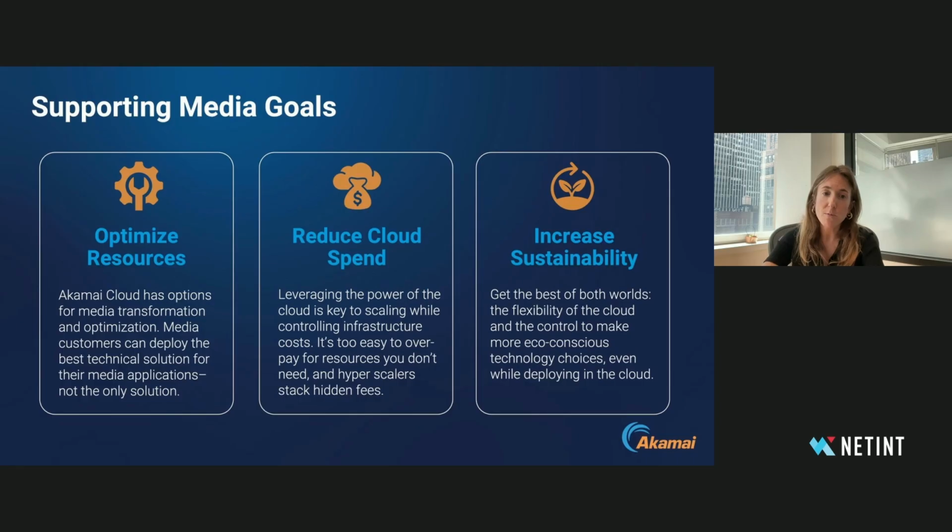One is resource optimization. You want to get the most out of your technical resources. Two, reduce your cloud spend. Media organizations, I think especially, are sensitive to this and need to find ways to reduce spending in the cloud in order to continue scaling and remain profitable. This isn't just the case for plans you deploy, but also for egress.